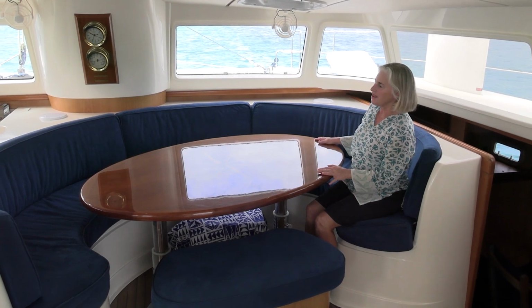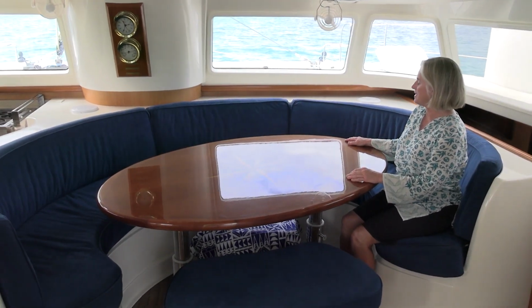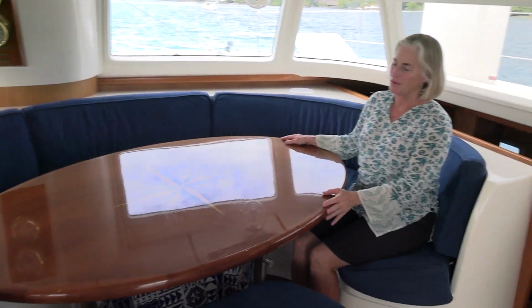So this is our salon area. We have brand new cushions in 2021 with new ultra suede covering. And as you can see, it sits 6 to 8 people pretty comfortably.